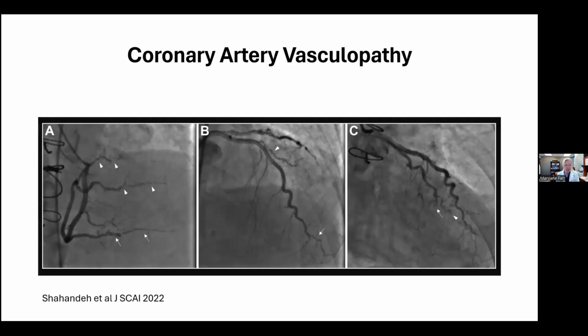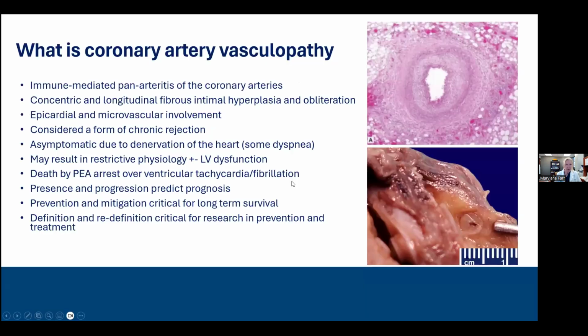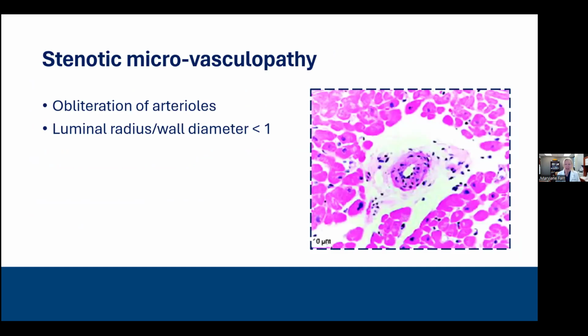And why do we do all that? Because donor-specific antibodies increase one's risk for coronary artery vasculopathy, examples shown here, and then examples shown here by histopathology and then gross pathology. I mean, this is a very small lumen. And coronary artery vasculopathy is considered an immune-mediated panarteritis of the coronary arteries that markedly worsens your prognosis over time. And even on some biopsies, early after transplant, you may sometimes come across stenotic microvasculopathy, and that is that the pathologist will report atherosclerosis, and you'll say, "What is that?"